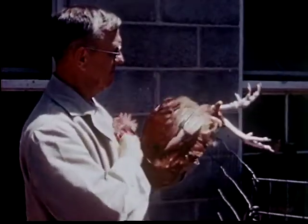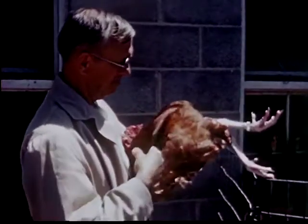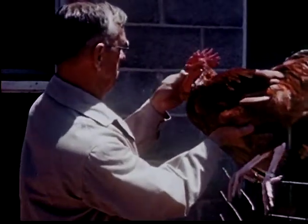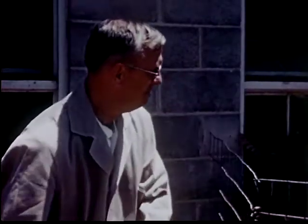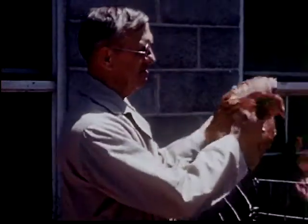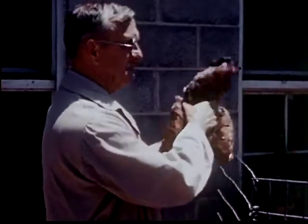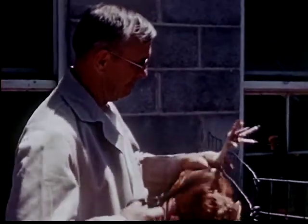The inspector handles a few of the birds to determine whether the flock is up to standard. Here is a good male bird. Occasionally, birds do go out of condition after they have been selected. When this happens, they are removed from the flock.